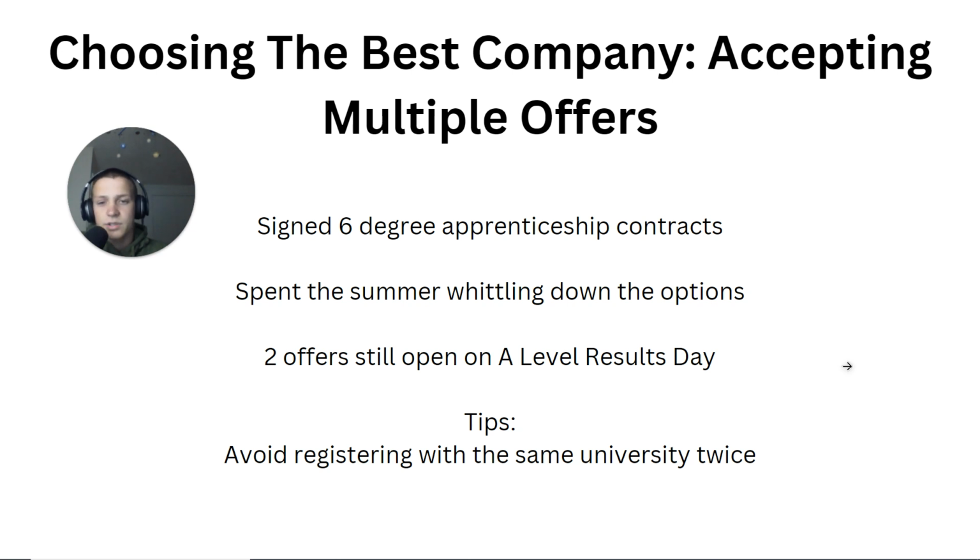And then on A-level results day, I was like, you know what, I'm going to go with this one. And that's when I emailed the other company on results day and said, I'm not going with you, I've got an alternative offer. Right, so that's a limiting belief I want to break. Because a lot of people think you can only sign one contract or accept one offer, and that just means you don't have much time to choose about a decision which could potentially change the trajectory of your life or whatever.